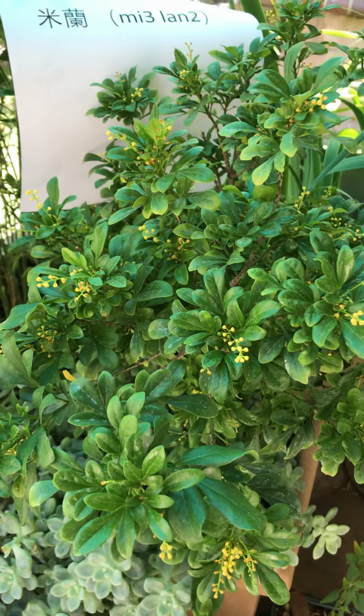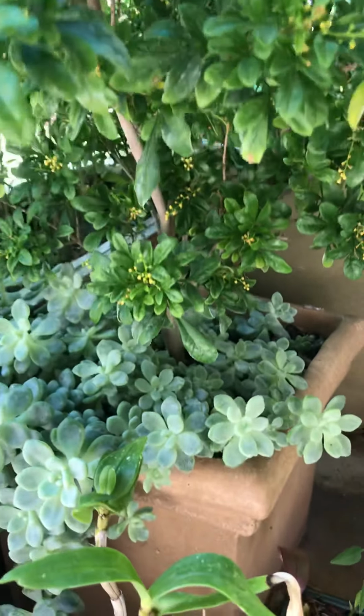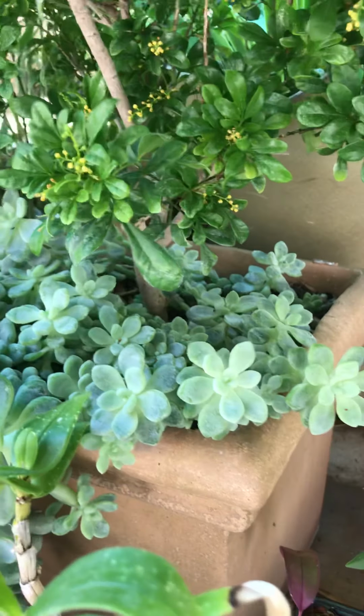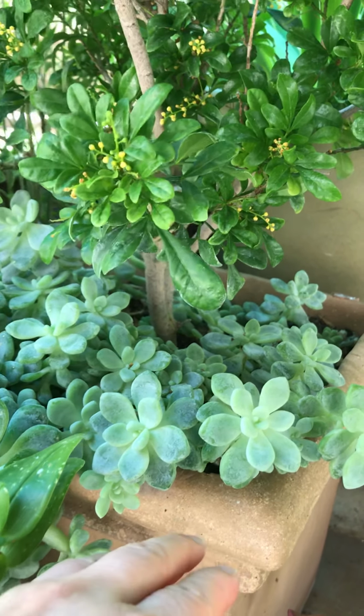And in my garden, I put it in this pot. I just use potting soil to grow it. And every year, when the soil becomes a little less and has lost some, I just add some. And here is some succulent on the surface to keep the moisture, and they both grow very well.